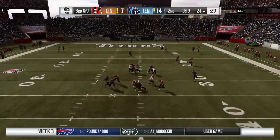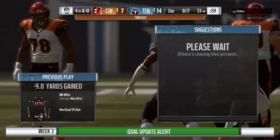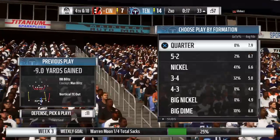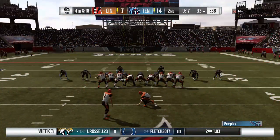3rd down, a shot here for Dalton. Pressure applied, and he's going to be taken down. They sack him back at the 33-yard line. Now on 4th down, we've got a whistle here and a timeout, as they'll stop it with 17 seconds to go in this first half of action.